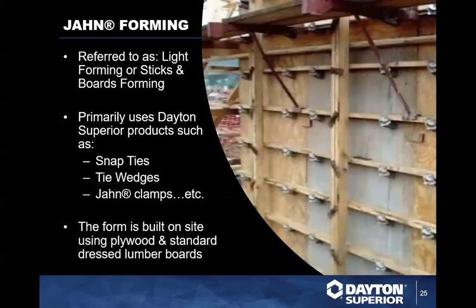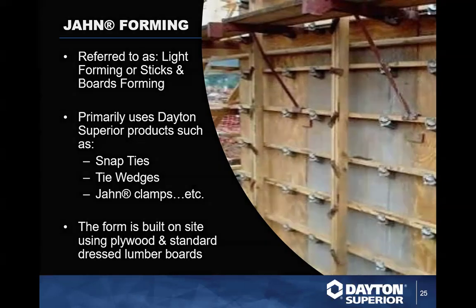Here's the John system going in place here. As you can see, it only uses a single whaler system going through on the edges, and every 6 to 8 feet, they will end up putting a strong back where there would have to be a long end snap tie. And then they would either use a tie wedge or a John C bracket in place to actually hold it in place. We have scaffold brackets to accommodate either of the systems out there.